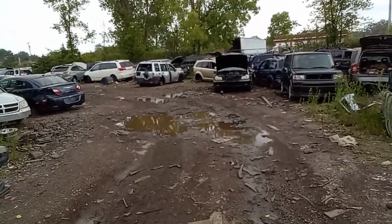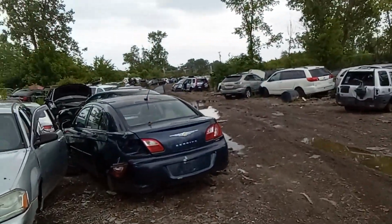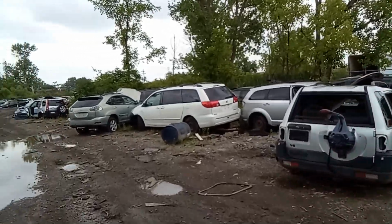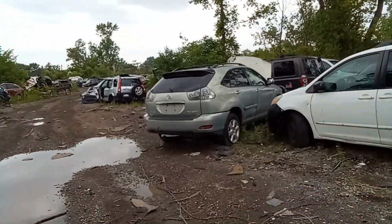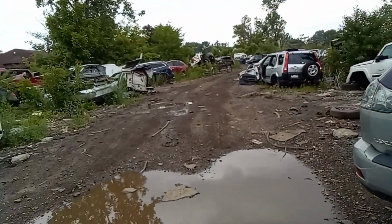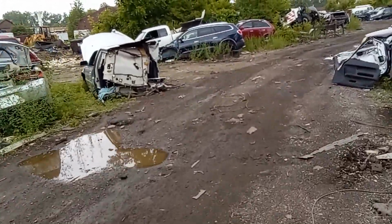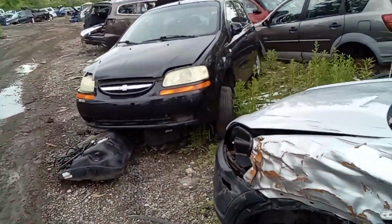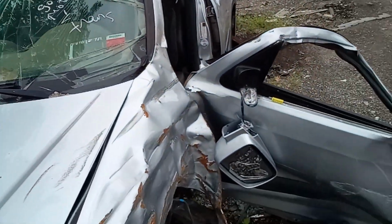So I'm really looking for Chevy stuff, but I wanted to see what they had back here because I gotta make money. I gotta make money real fast, and I want to see what they got back here. Right away I see something that's worth looking at. Honda CR-V. I want to see if the drivetrain is in this. Good motor, it treads.